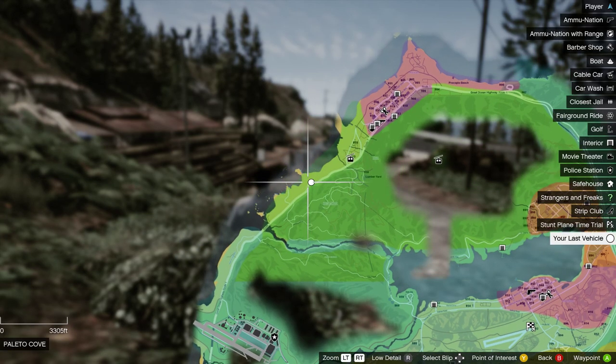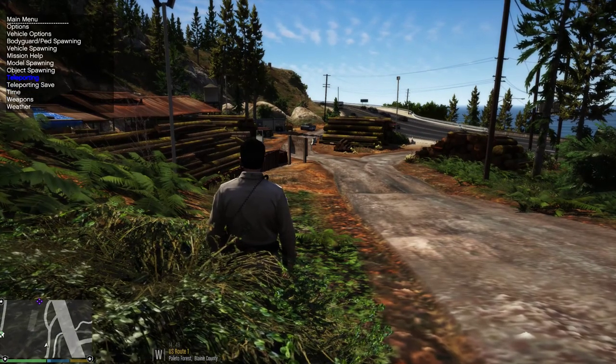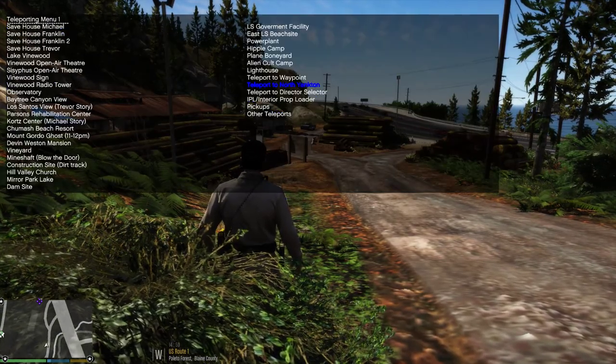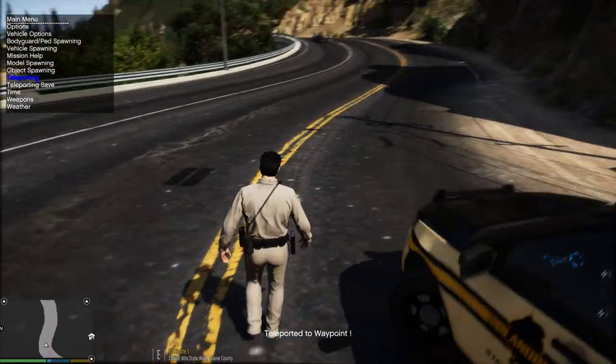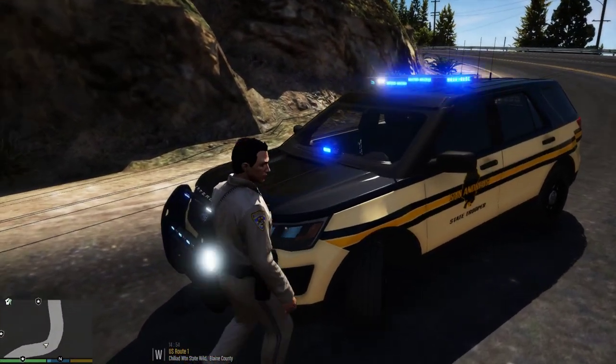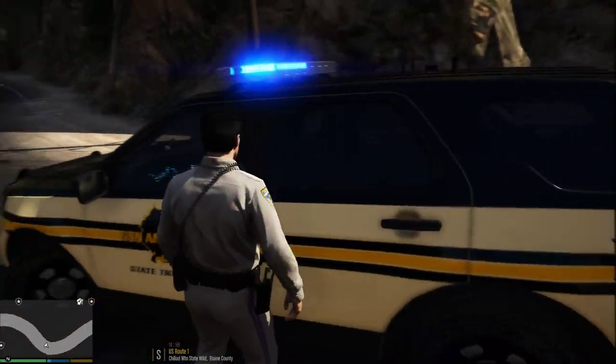I'm going to go ahead and teleport back down here to the car. I don't know. It's not going to let me in it. I don't think it will. No.